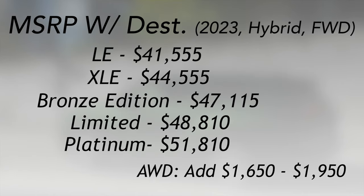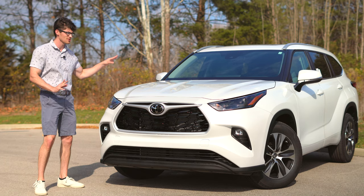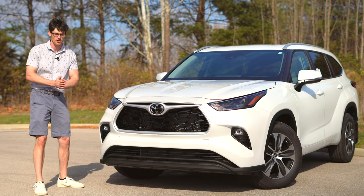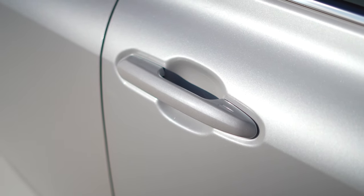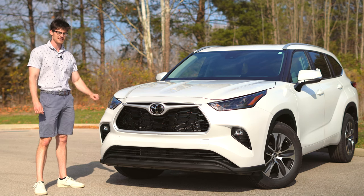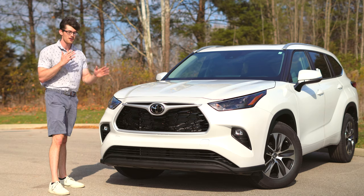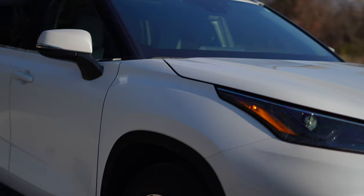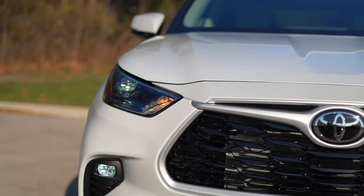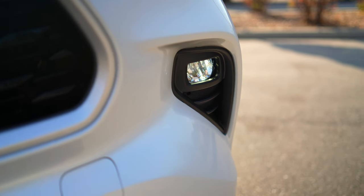For 2023, Cypress Green joins the lineup, and the base L trim now gets Toyota's smart proxy key, which comes with push button start. In terms of features, every single one is going to have LED headlights. If you step up to the Platinum though, you get swiveling ones, along with a 360 view camera that's an option on the Limited. And to help you through these murky times, so long as you get the LE, you will have LED fog lights.